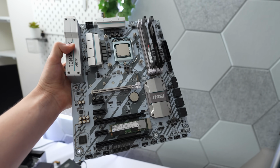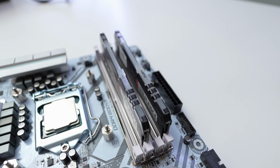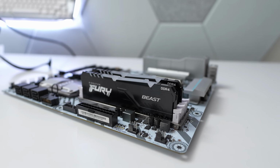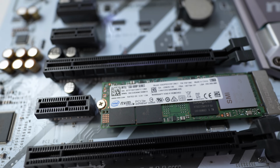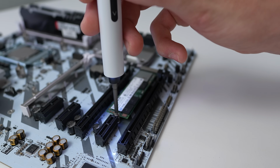We have the Z270 motherboard with the Intel i7 7700K, 16 gigabytes of DDR4, Kingston Fury RGB kit, and it's most likely clocked at 2400 megahertz. As I mentioned, we also have a 128 gigabyte M.2 SSD. It's an Intel 600P series, and I decided to move it to the top NVMe slot.